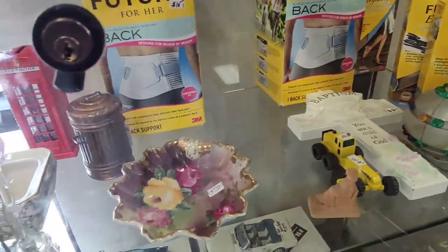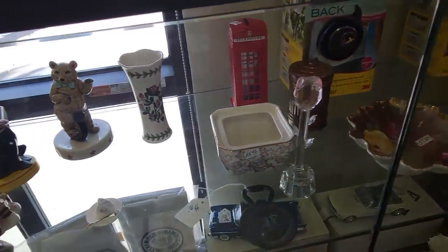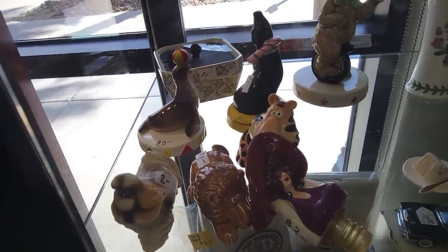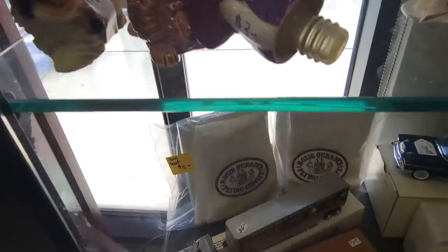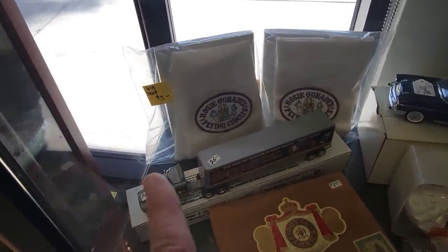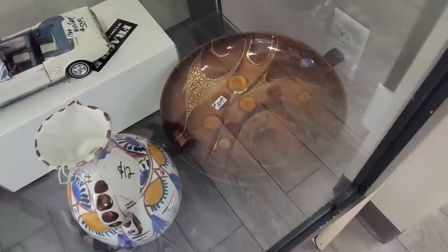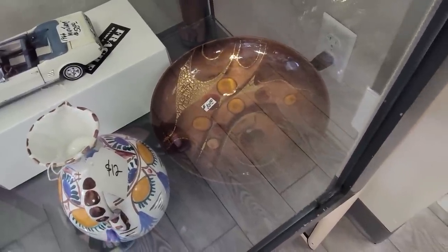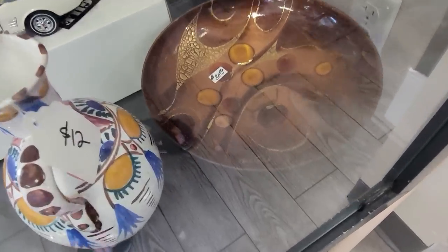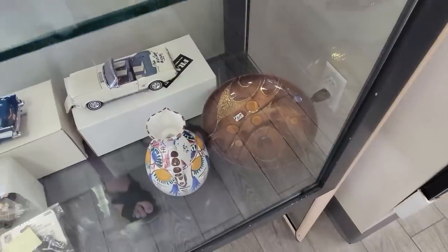Let's see what we got in here. Oh, that's pretty. Looks Bavarian. Yeah, like a little circus seals, circus bear. Could it have been from Rosie O'Grady's Flying Circus? I'm just saying. That's a beautiful piece, it looks like enamel on copper. Oh, it's a Sasha B. Huh, Sasha B. I don't know if you can see that. It's glaring off the glass, but it's $30.